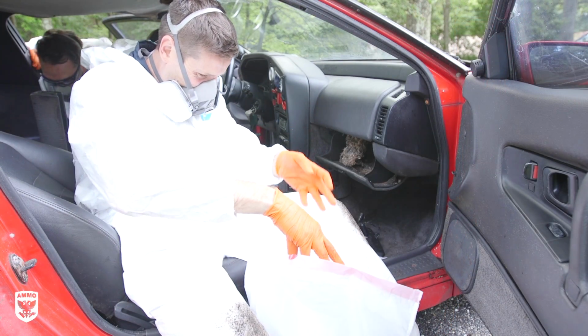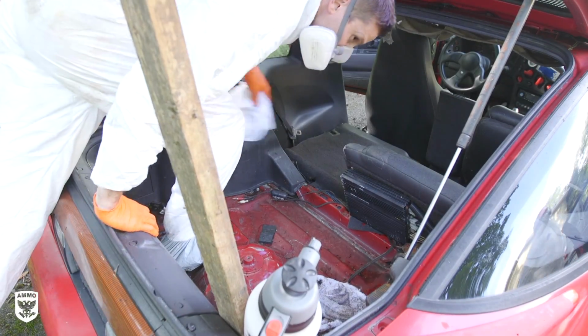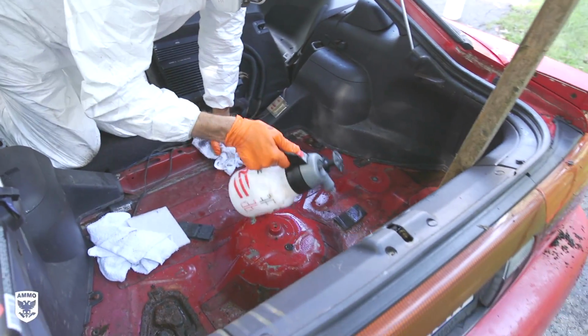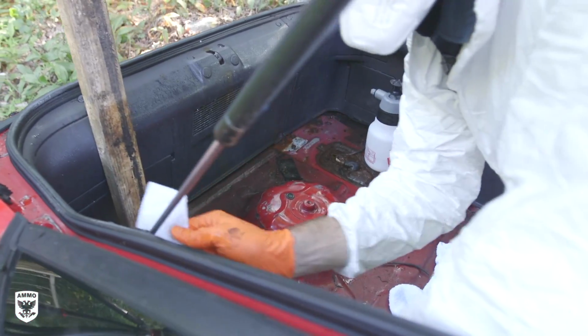After that horrible nightmare was, of course, the trunk, which was another treatment of the vinegar mixture and soaking up the standing water. Luckily, the carpet was removed, so most of the cleaning was on top of the trunk frame or the metal, making it much easier than cleaning fabrics.